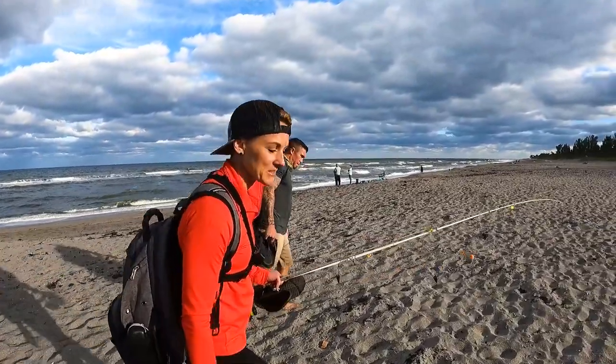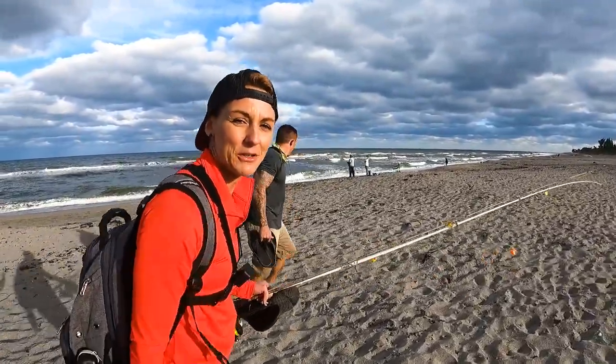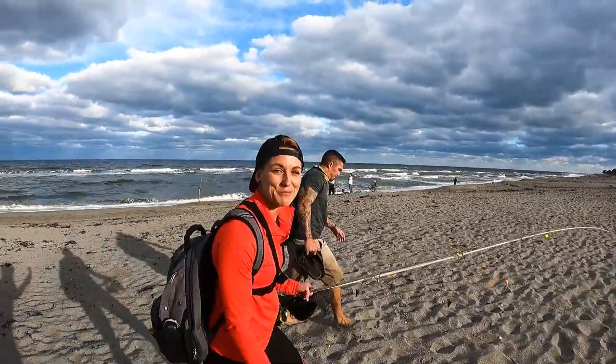But we're not sure what it is. We got a couple pompano, but we had to throw some back because they were a little small. So we're gonna go back to the house, we're gonna clean these things up and hopefully cook them for you.